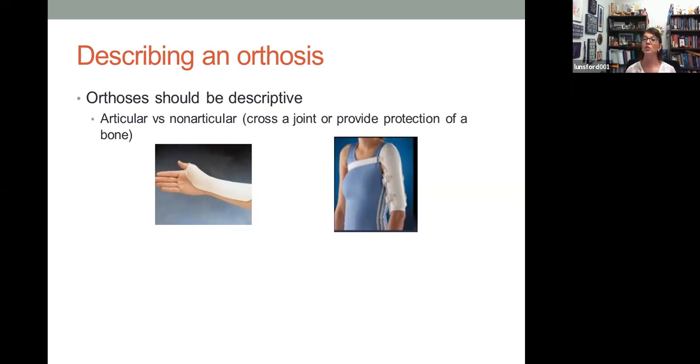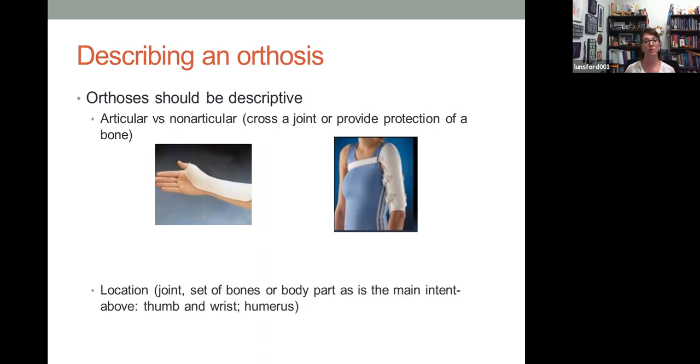So it is articular, as opposed to the photo on the right, which is not crossing over that shoulder joint, and it's not crossing the elbow joint. That is a non-articular orthosis. That is a humeral fracture orthosis, and that orthosis is just providing support for the humerus itself. So articular versus non-articular.